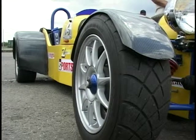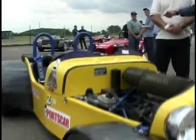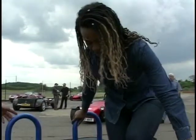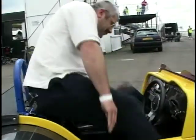So I can't help noticing there's two seats in this car. Any chance I could sit in and you could just talk me through the controls? Of course you can. Looks a bit like the cockpit of an aeroplane. It is a bit like the cockpit of an aeroplane. There's plenty of dials and knobs and switches and things.